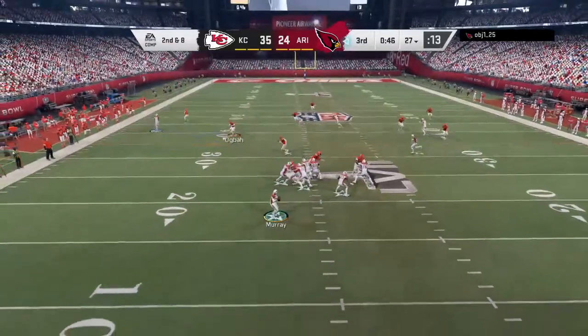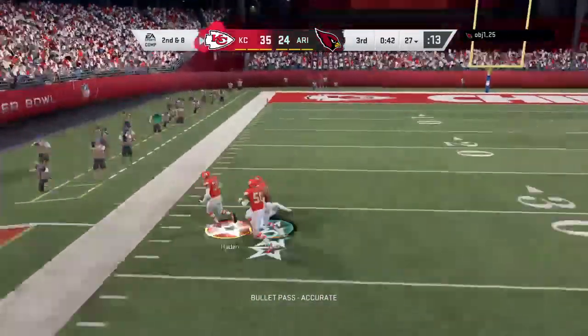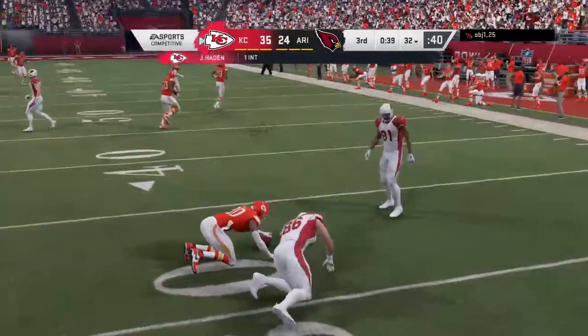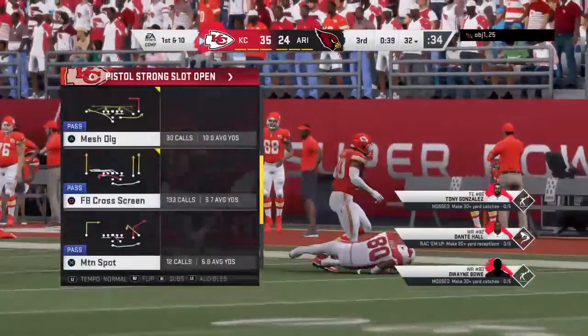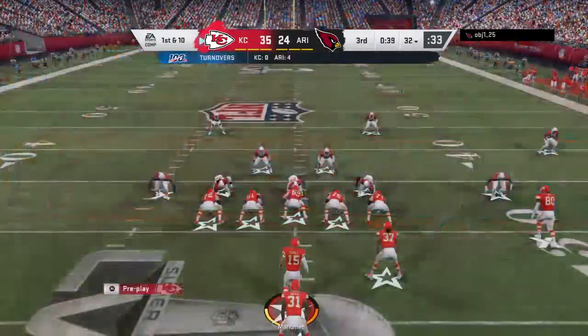From the 27, Murray. He sets to fire deep. And for a 3rd time tonight, he's intercepted. Joe Hayden, the veteran, with a pick. And they are going to set up shop at the 32-yard line. Well, both defenses have had their struggles, but they've been good enough to get them this lead, and another nice play there to help preserve the lead.